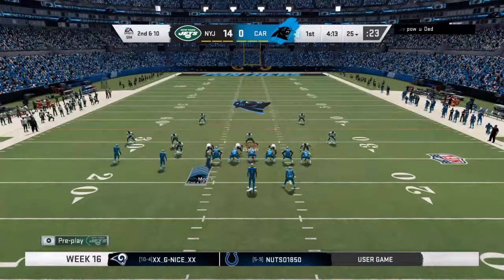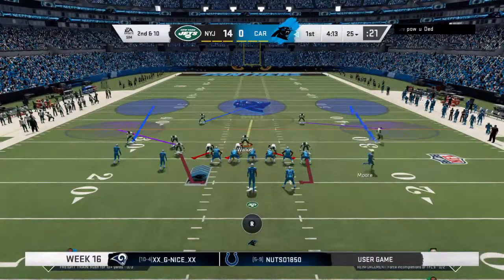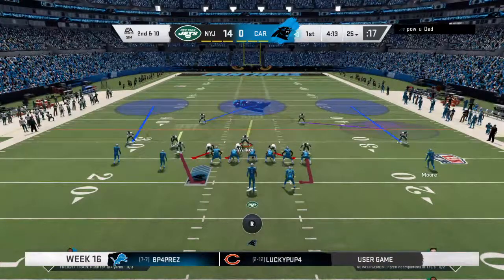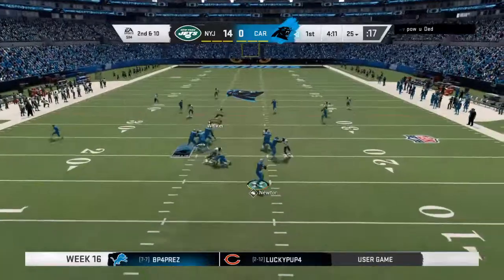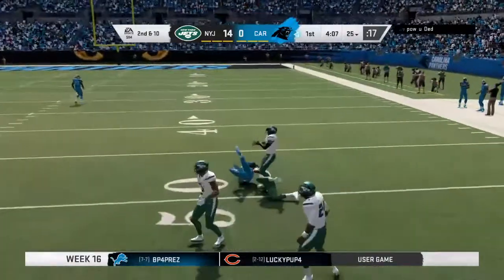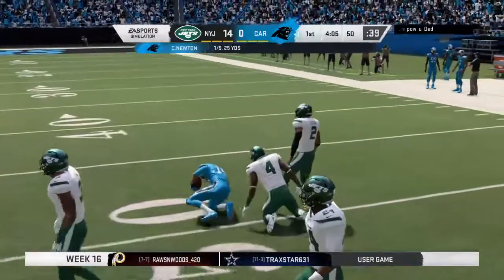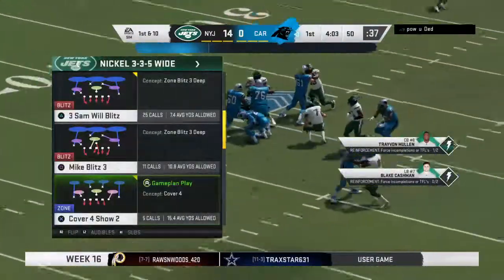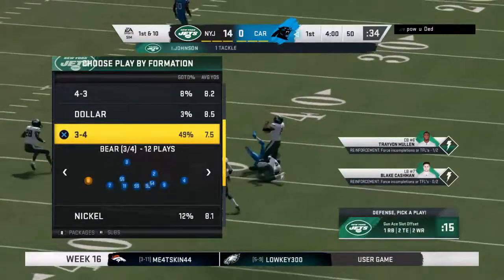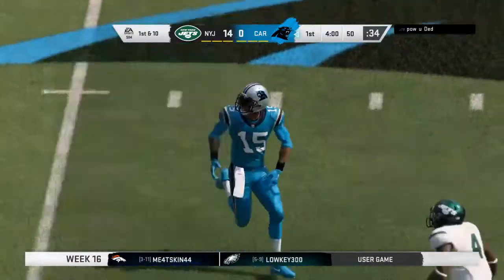To throw again, Newton. It's brought in by Jamison Crowder. And he's brought down after a very nice gain. It'll go as a gain of 25 on a play that started back at the 25.